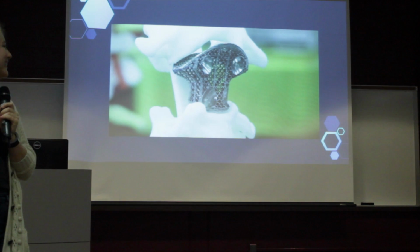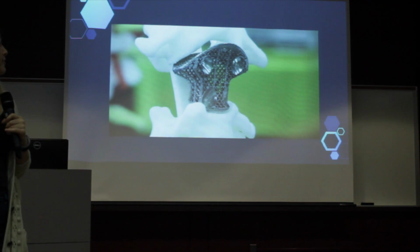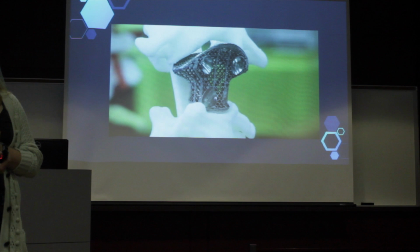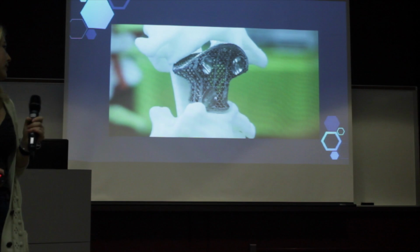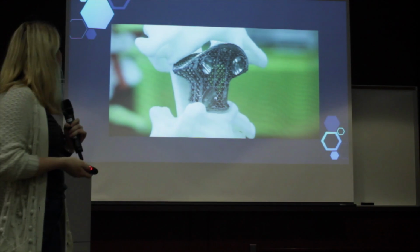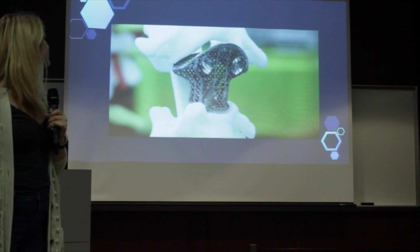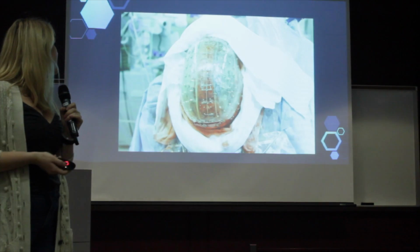Fun fact. This is somebody who actually had bone cancer in their spine. This is a 3D printed vertebrae for them, and the reason it has the little holes in it is because as the bone grows, after this is surgically implanted, it fuses with the 3D printed prosthetic. Similarly here, this is a hip, same idea with the holes.